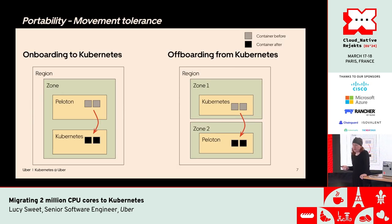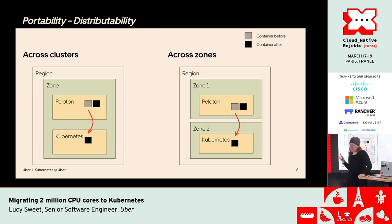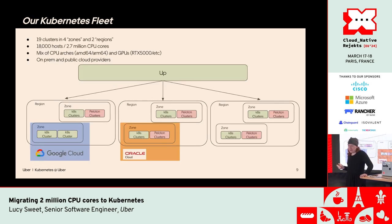So portability is built with two things, really. Movement tolerance, which is the idea that we can move services between different orchestrators and different platforms without causing disruption. That's one end. And also, it's a concept of distributability, that we can have services running on different hosts, and as long as the hosts are within the bounds of what that service needs, for example, if it's a GPU service that needs like an RTX 5000, then it will get that. It shouldn't matter what host, in what rack, in what data center that's on. So that took quite a while, but we got all of our services to a state where they were portable, and that meant we could move on to the migration.